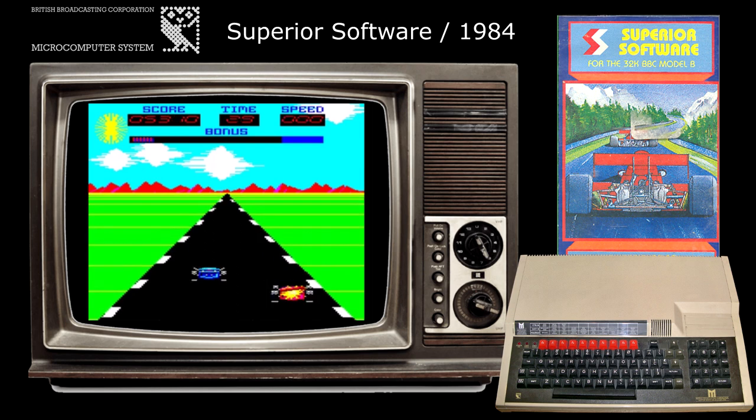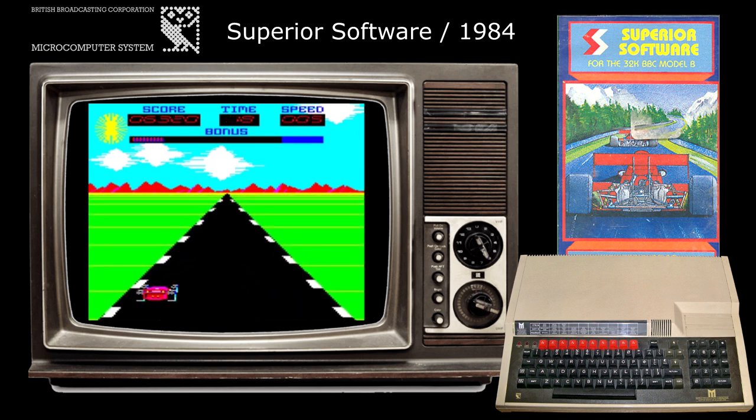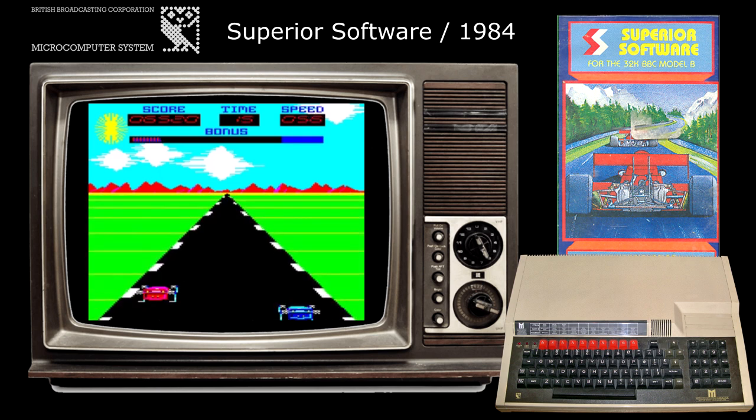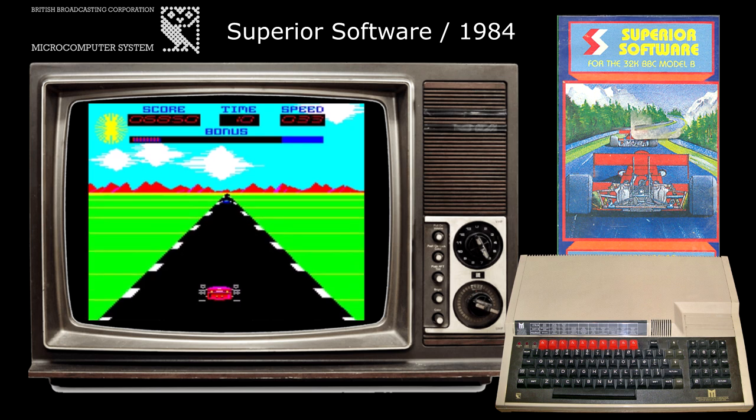Graphically, the game is very smart with great colours, nice detail on the cars, and the variation of the surroundings is really nice. Audio is pretty average, but pretty much what you'd expect in a racing game of this type. Whilst I don't think Overdrive pips Pole Position to the post as the BBC Micro's best racing game, it's certainly a more than competent title for all the petrol heads out there.